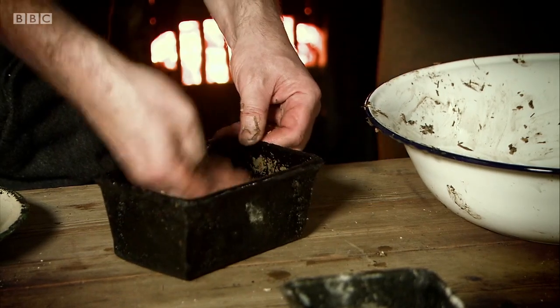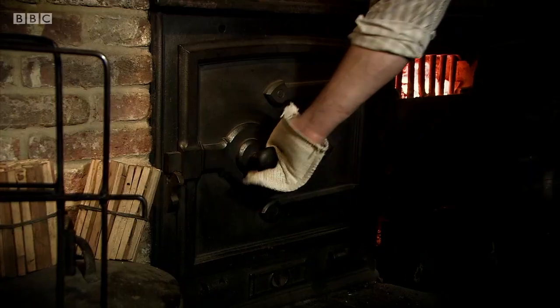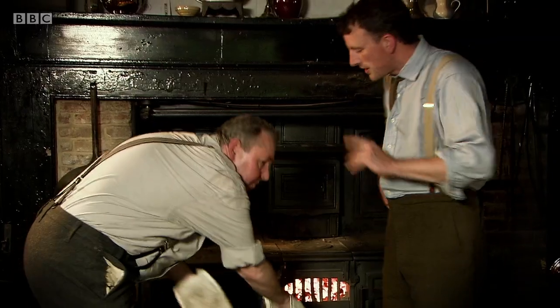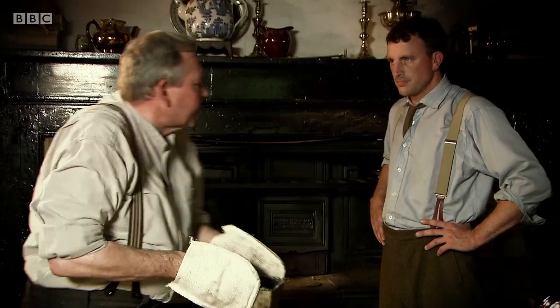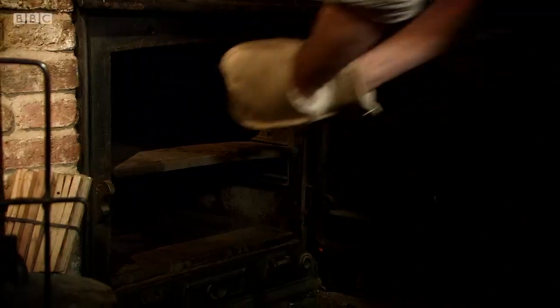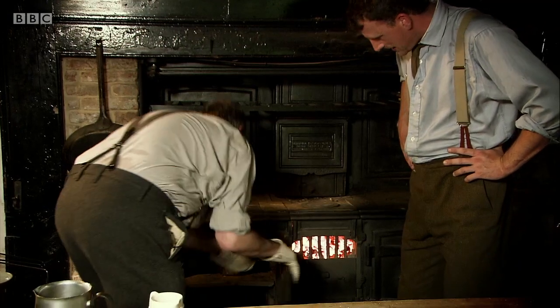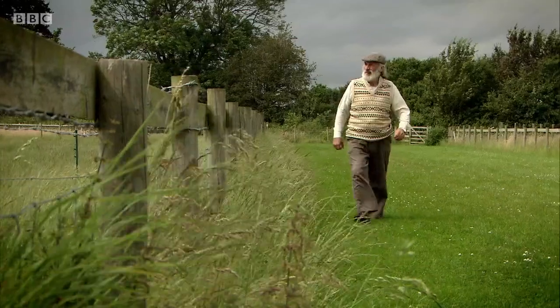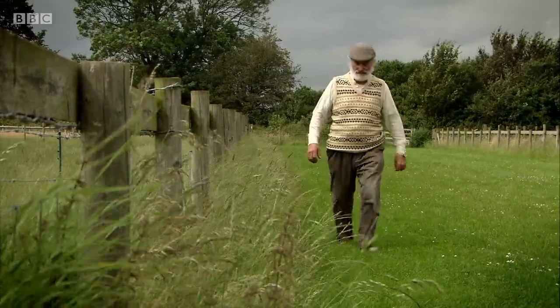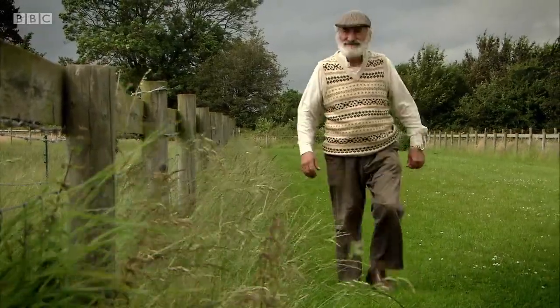And you think this is going to rise then? Yes, I'm confident it will. Excellent. And how long are we looking at baking this for then, do you think? We'll try it for about 35 minutes and see what it looks like. So I'm going to put it in the oven. Yep. We'll wait and see what happens. Good, I'm looking forward to that.